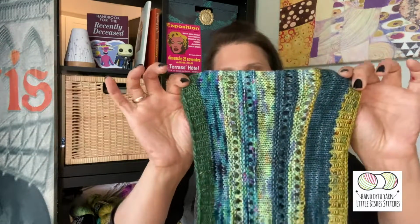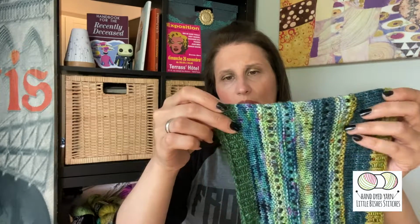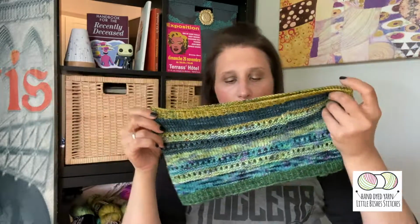Right, so again, this is the Change Your Mind Cowl. It is also a pleasure and super easy to knit, and it's basically comprised of 1x1 ribbing and then straight up stockinette. Then you have the eyelet pattern that's also in the shawl pattern, and then it gets broken up again with another stockinette, and then goes further, and then you have again this 1x1 ribbing. So yeah, check out this pattern. It's really cool. I loved wearing it in the middle of the winter to the end of the winter.